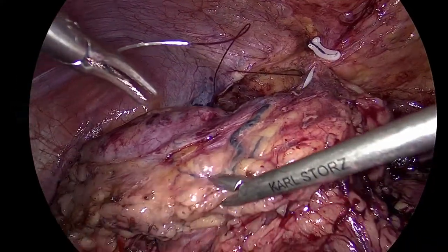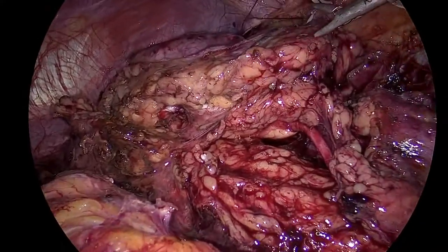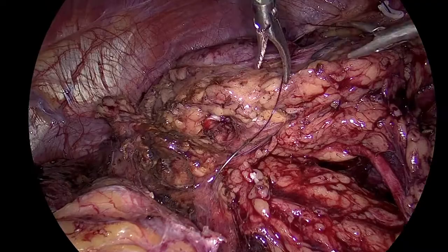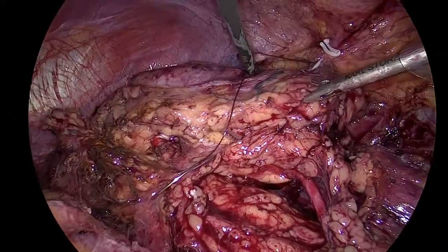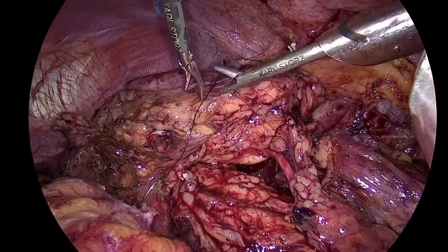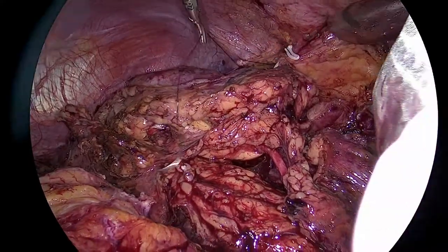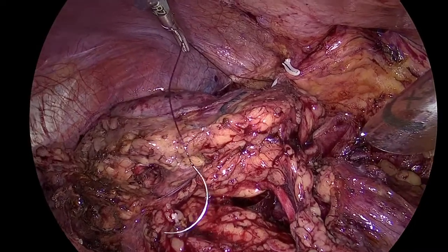Good. I think this can go here. And when the weight comes down, it's fine. This tissue will fall back. It's not a problem. Maybe you can change the patient position a little bit. It will come down. I'm not worrying. I just put it on it. Give me the harmonic. I don't need to put any more. I'm fine. Harmonic.